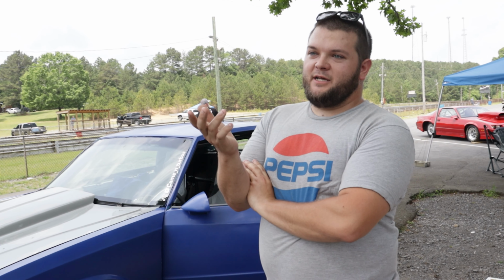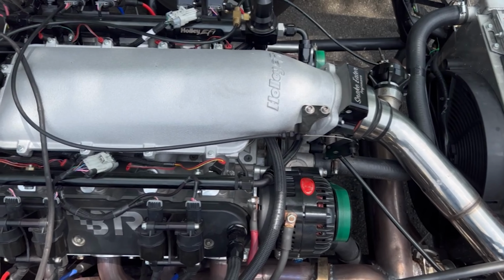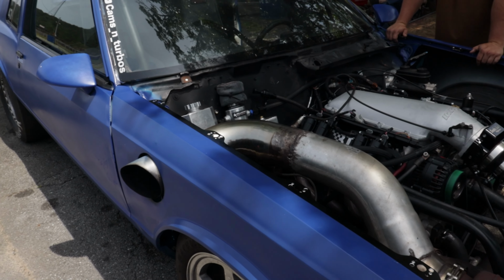Just a 6.0 aluminum motor with forged rods and pistons, but it's a stock crank. It's super, super simple. It's just basic ARP head studs, main studs, all that kind of stuff. PRC heads, nothing special, off the shelf deals.